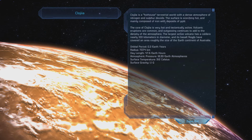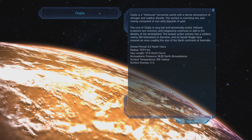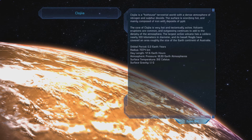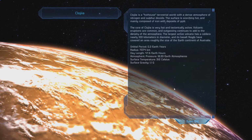Wow! Orbital period 0.3 Earth years, radius 7074 kilometers. Day length 47.6 Earth hours. Atmospheric pressure 18.33 Earth atmospheres. Surface temperature 312 Celsius. Surface gravity 1.1 G.